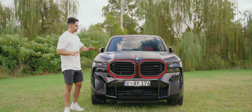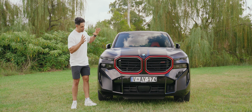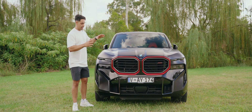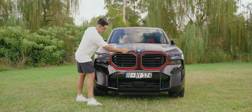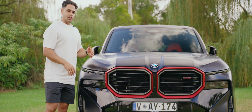Let's clear the air before we go into anything else, and that is the design of the XM Label Red. It's very controversial. I personally like the look of this car. I think it looks aggressive and has a lot of presence on the road. Cameraman Avanav thinks it looks like the pig from Angry Birds, especially with these red decals around the grille. I don't think it does.